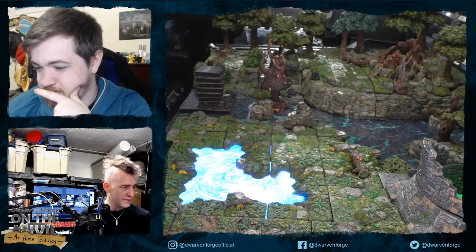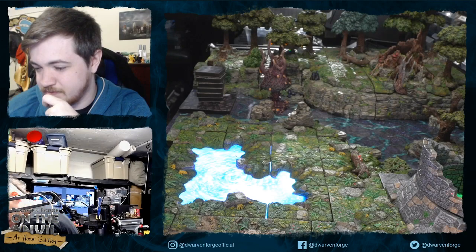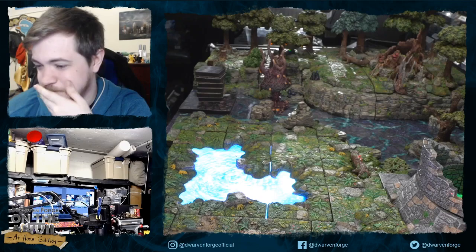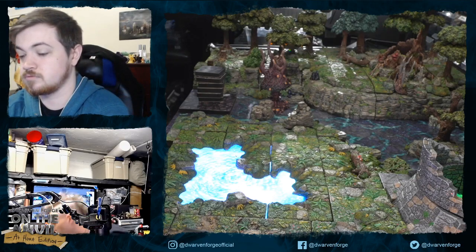Oh, do I have ledges? Hang on. We spring loaded more from Porsche. I wanted to make something that was going to launch at people. I can't remember what it was. Oh wait.